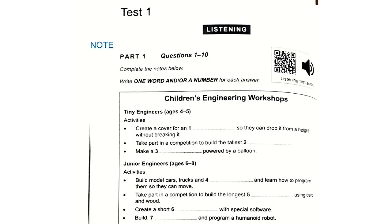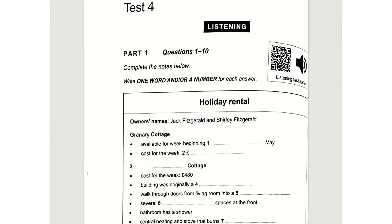So within the first 1 minute, this is very, very important. Within the first 1 minute itself, you'll have to check all your answers. You'll have to check for the word limit. You'll have to check whether you can write the numbers or not. You'll have to check the spellings. And in case of matching type of questions, you have to write all the answers clearly next to the questions. And in case of plan or map type of question, you will have to write the answers clearly next to the question. So this is the test paper 4.